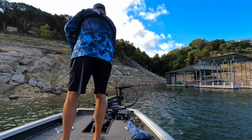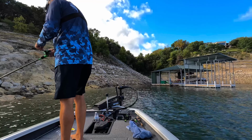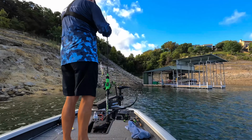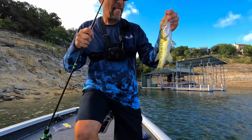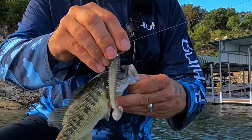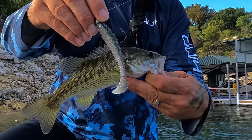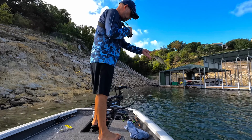There's a fish. There's one. On the swim bait. This one's on the Keitech. Get in the boat, Mr. Wad. Another Wad. This is on the Keitech swim bait. All right, swim bait fish. Oh, you got one, or you hung up? All right, fish number one for the Keitech. Let's get back in the water, buddy.